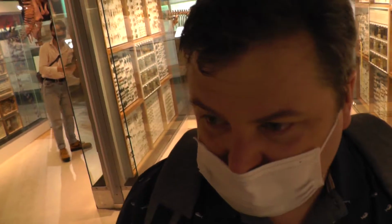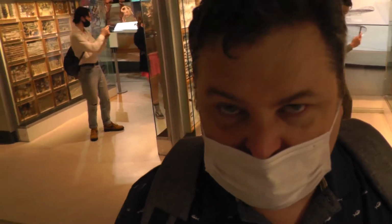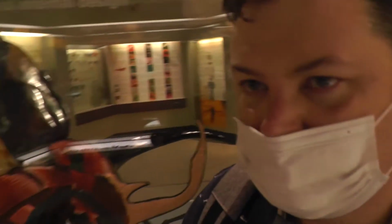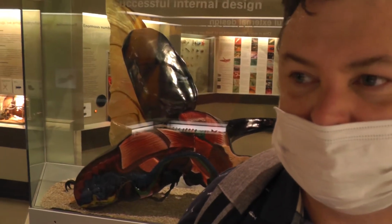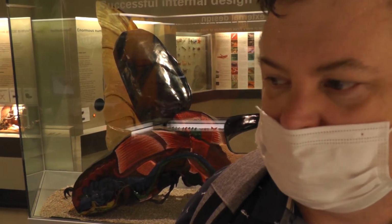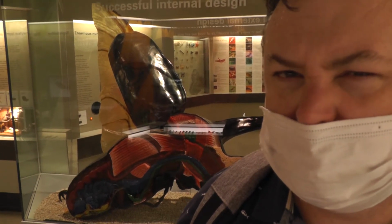Sick, twisted. Of course, there's something not quite right about all these insects. I'm not sure what it is. Can't quite put my finger on it, but something's bugging me. I think somebody dissected a giant fly. Why would you do that?